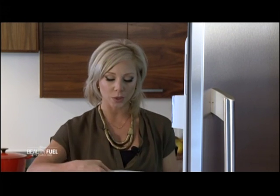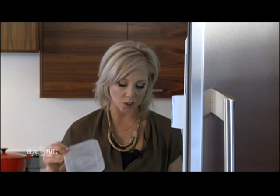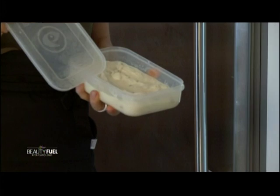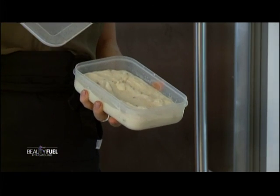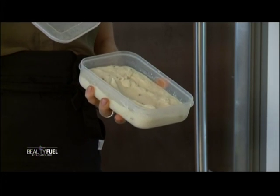Another one of my special treats, since I don't really eat white potatoes too much anymore, is mashed cauliflower. So this has a very low carb content, and it also gives you that creamy flavor when building your plates during the week.